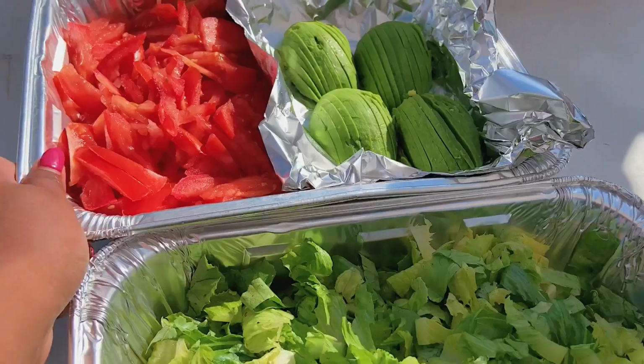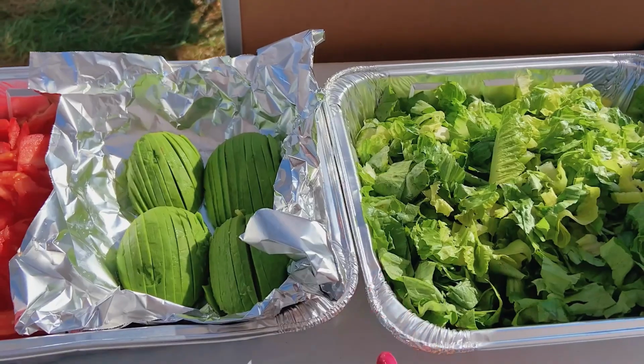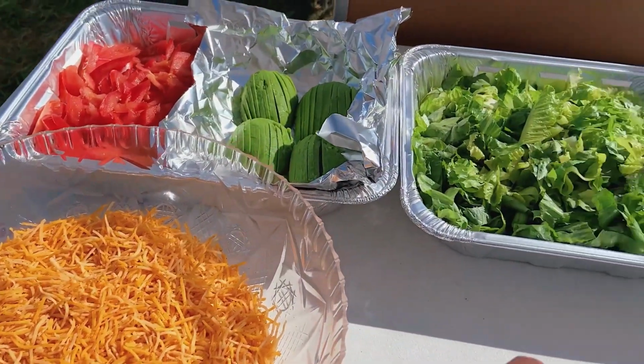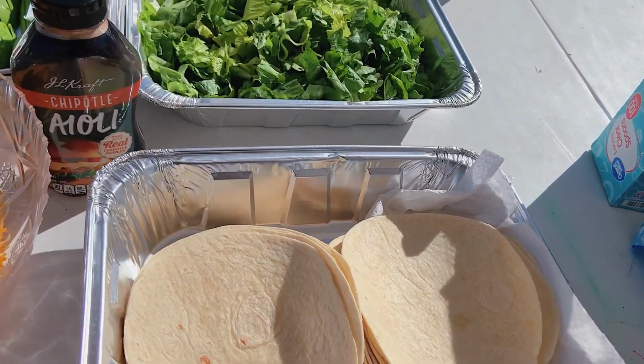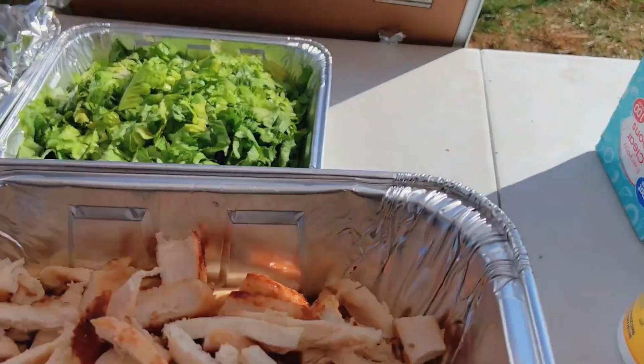You see, besides getting the chicken ready, all I had to do on the stove was chop up everything, which was lettuce, tomatoes, avocado, some cheese from the bag. You could do sour cream, chipotle sauce, salsa for all the little toppings, and chicken, your protein, or beans if you're vegetarian.